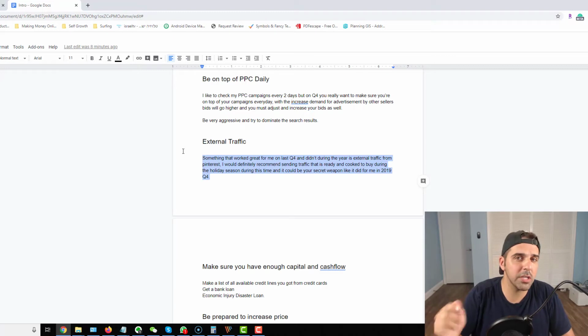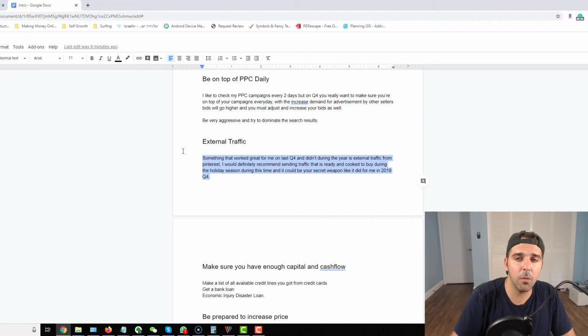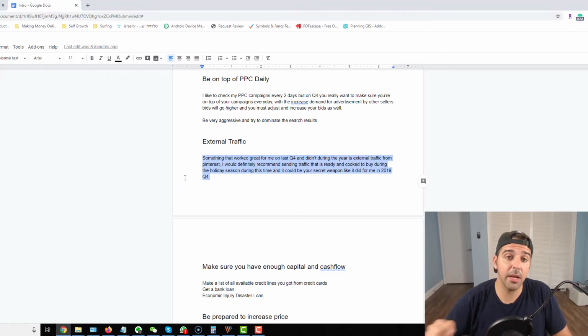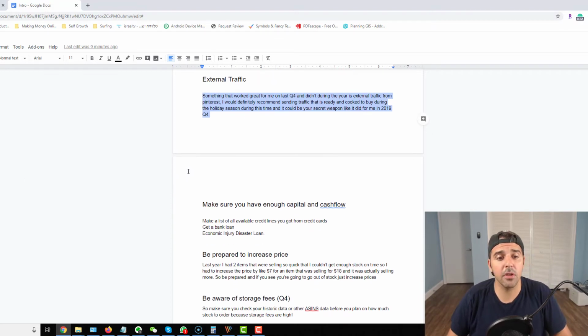But during Q4 it's a different story because it's the shopping season. There are so many impulsive buyers. So many people will see something and think, oh, I need to buy it for this person, I can give it as a gift. You know, they buy without thinking. So that's why it's working so well. Definitely try it out. Even if it's $5-10 a day, what can you lose? Try it. It's not going to hurt you.